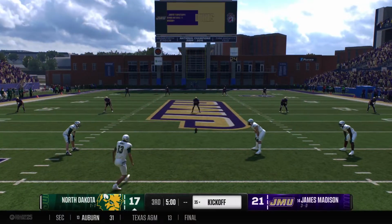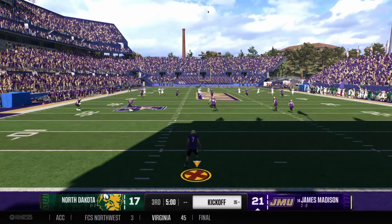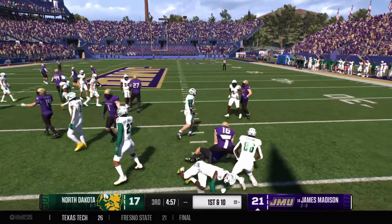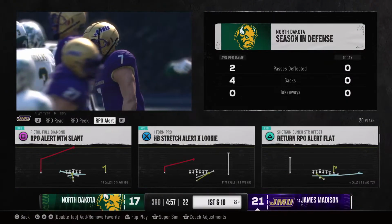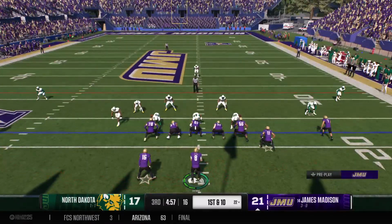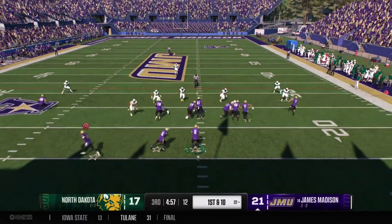All teed up and ready to go here in the second half. On the move from inside his 5. Nice job executing all of the assignments as they put a stop to that return at the 22. Guys, James Madison ready to go back on the attack. If it's working, why change it? And that running game was working in the first half. I imagine we'll see a lot more of it here in the third quarter.